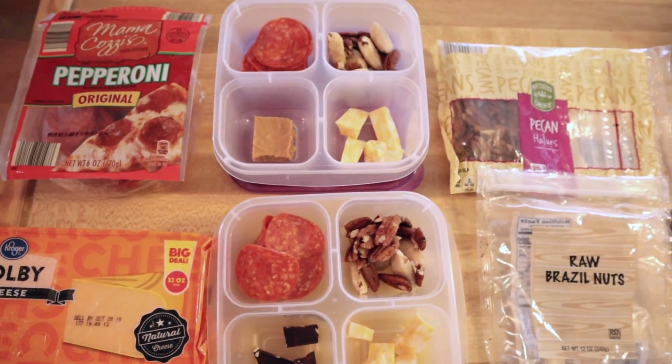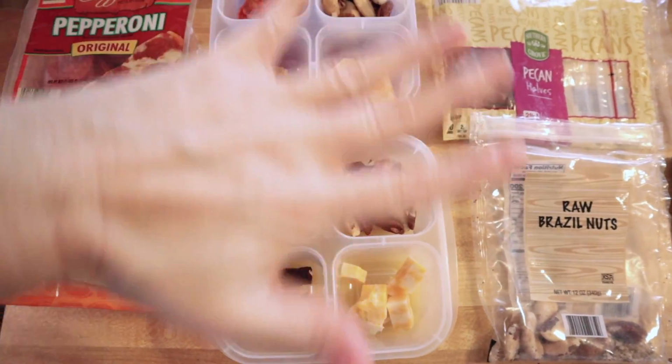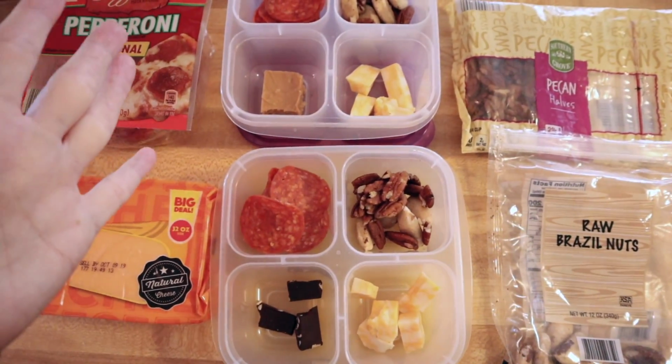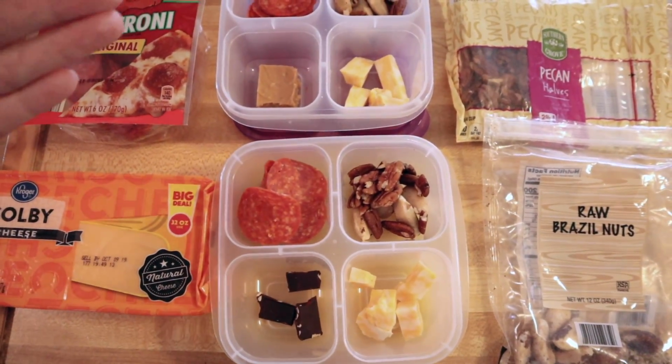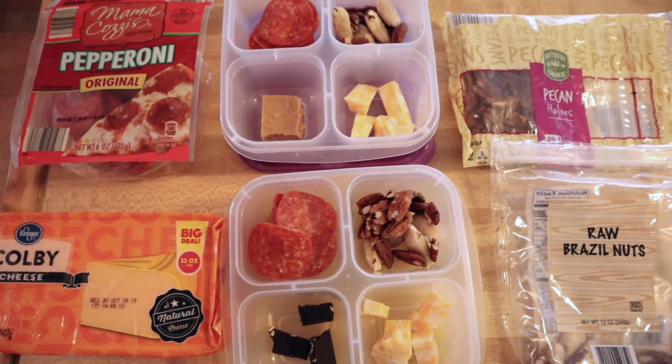Okay, let's take a second to talk about lunch. Okay, this is like my favorite go-to lunch. It's easy. There's no thought involved. I know that it's high fat, low carbs, and it fills me up.